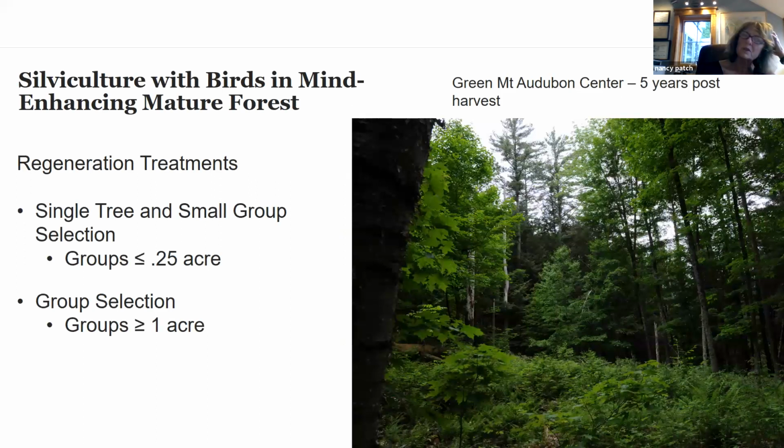Now we're moving into the long-term maintenance of the forest, where there are two very typical treatments that have been used in silviculture for a long time. One is called single tree and small group. Single tree, small group is just trying to develop the age class distribution in a regular way, so that there are equal amounts of small trees, medium-sized trees, and large trees.